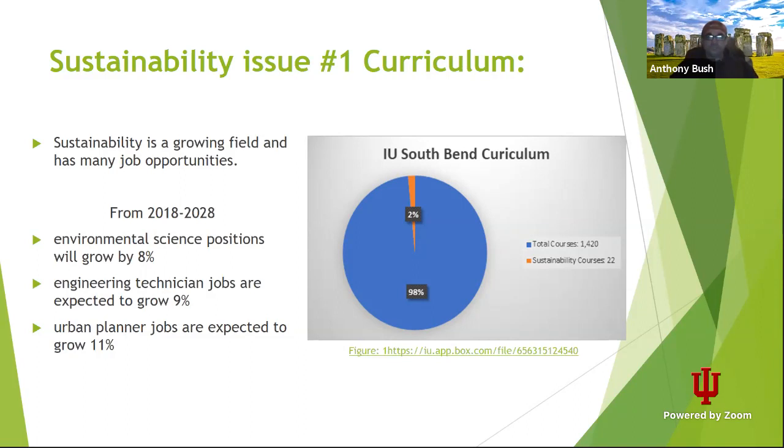This limits students' opportunity to take sustainability courses and increases the possibility of scheduling conflicts with other courses that students may be required to take. Limited courses also challenge some students' ability to graduate on time with a sustainability degree, minor, or graduate certificate.